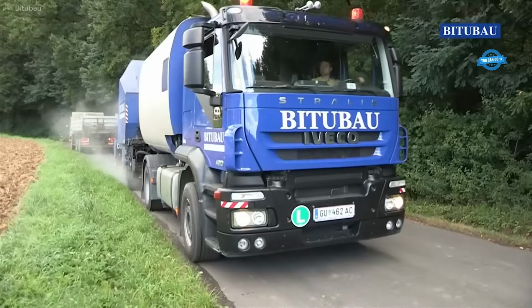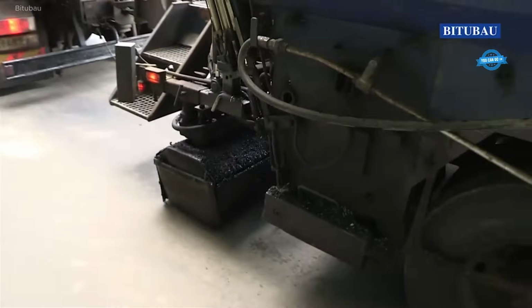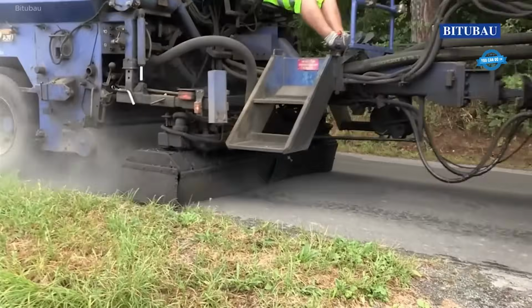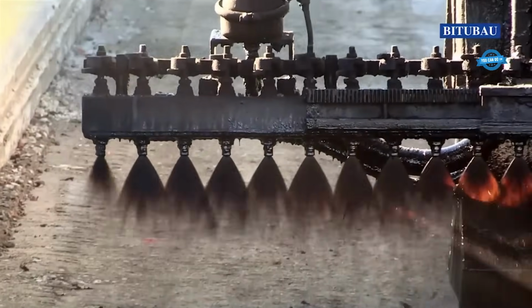This comprehensive approach, combining high-performance surface treatments with precise joint restoration, demonstrated Bitubau's commitment to quality, longevity, and environmental responsibility in infrastructure maintenance. Their methods provided sustainable, cost-effective solutions for long-term road performance.